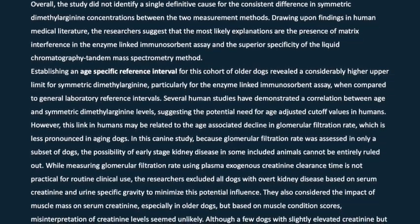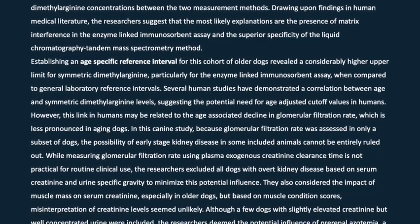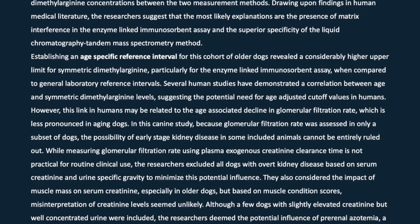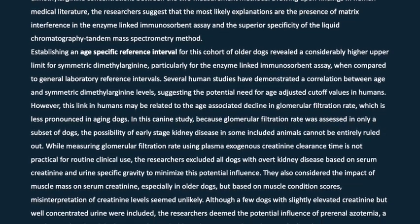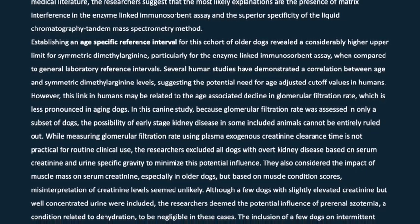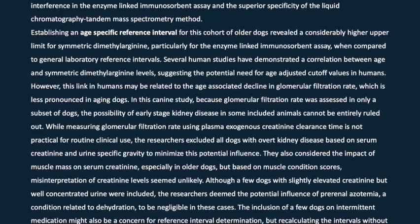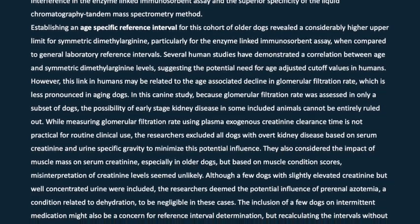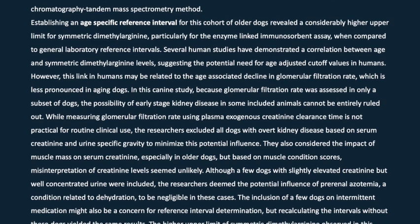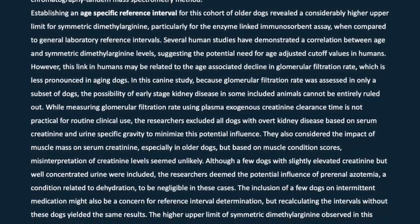In this canine study, because glomerular filtration rate was assessed in only a subset of dogs, the possibility of early-stage kidney disease in some included animals cannot be entirely ruled out. While measuring glomerular filtration rate using plasma exogenous creatinine clearance time is not practical for routine clinical use, the researchers excluded all dogs with overt kidney disease based on serum creatinine and urine-specific gravity to minimize this potential influence.